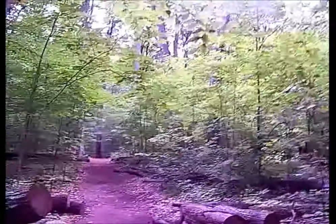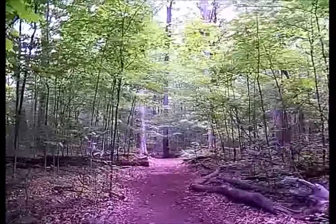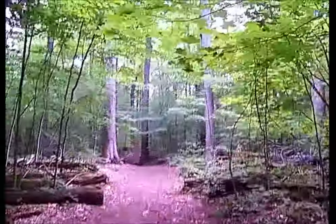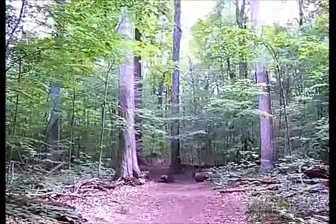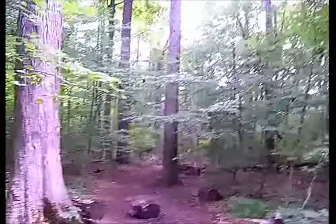So I at least want to find that other bridge for you. And maybe we'll find some new discoveries out here. Some new shelters or something. Because quite honestly, I don't recognize this part. So we'll venture on to some new parts of the trail.